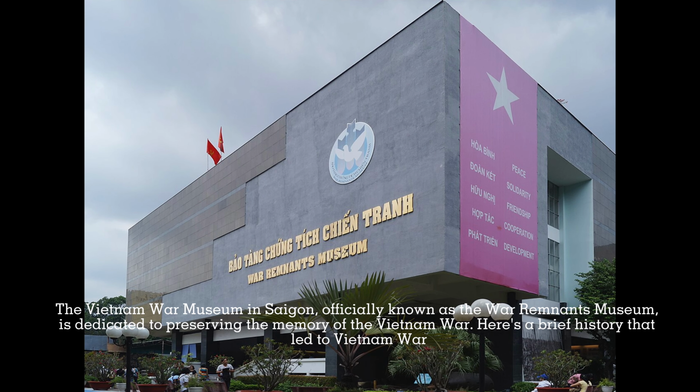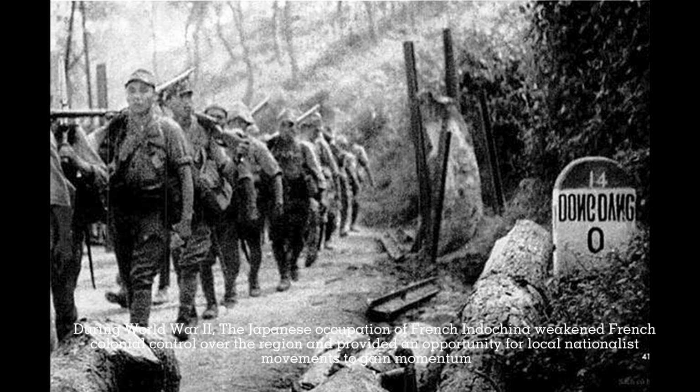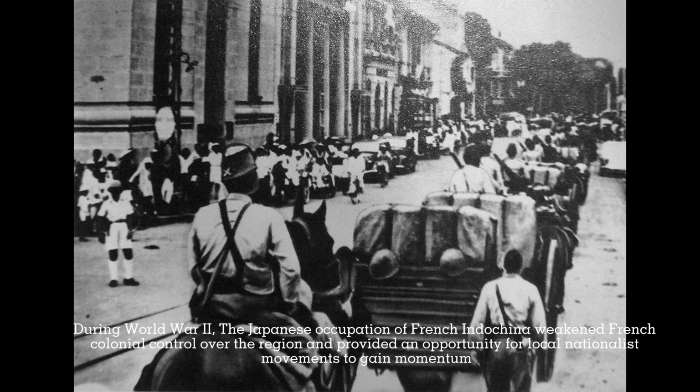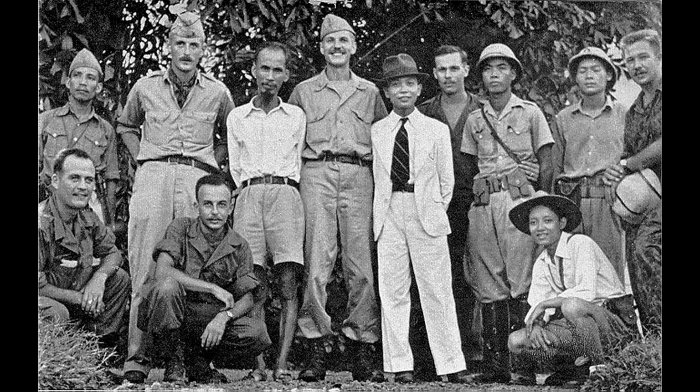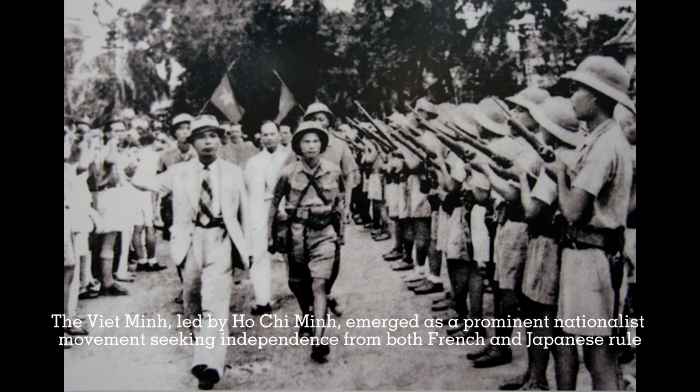The Vietnam War Museum in Saigon, officially known as the War Remnants Museum, is dedicated to preserving the memory of the Vietnam War. Here's a brief history that led to the Vietnam War. During World War II, the Japanese occupation of French Indochina weakened French colonial control over the region and provided an opportunity for local nationalist movements to gain momentum. The Viet Minh, led by Ho Chi Minh, emerged as a prominent nationalist movement seeking independence from both French and Japanese rule.